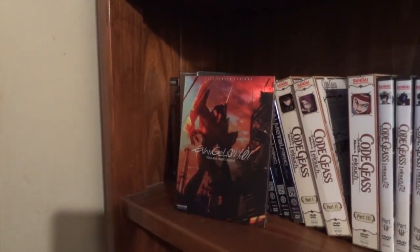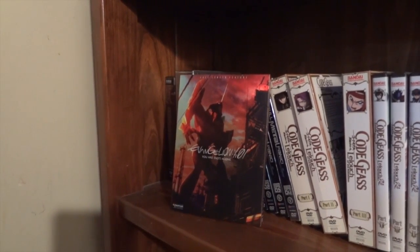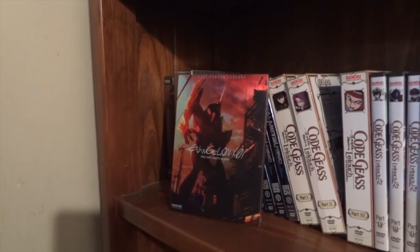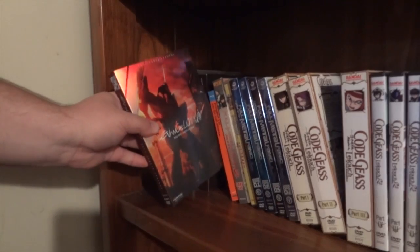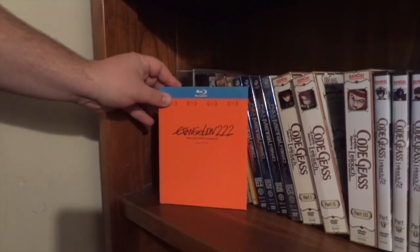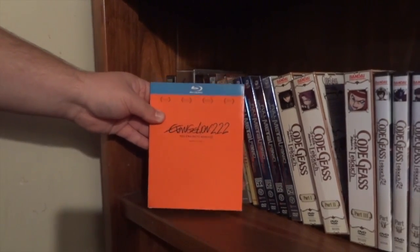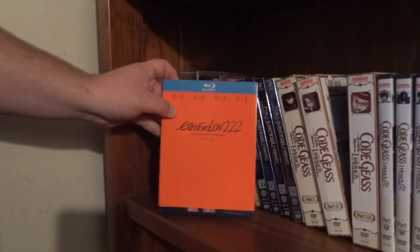This is basically a retelling of the original series in a brand new movie format, and it makes a lot more sense now. The animation is even better than before, and frankly, I think the storytelling is just that much better. But it doesn't really get that much better until you get to this one right here, 2.22. This is the sequel to the first Evangelion movie that I just showed you, and this thing is just unbelievable.